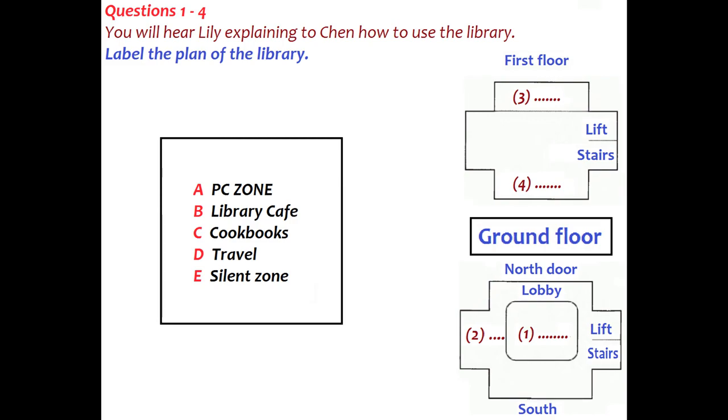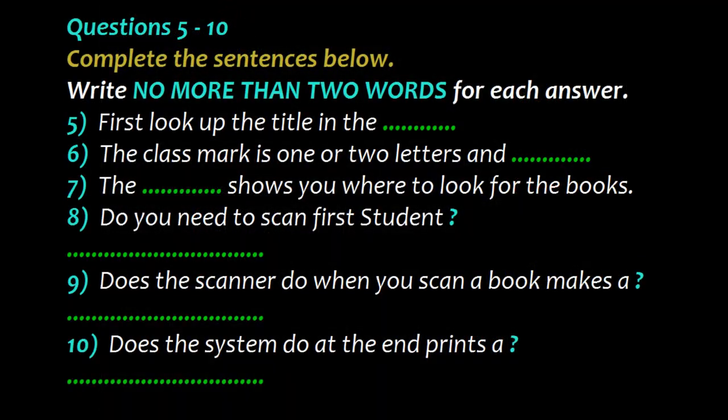Before you hear the next part of the conversation, you will have to look at questions 5 to 10. Listen carefully and answer questions 5 to 10.